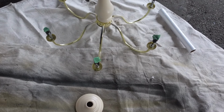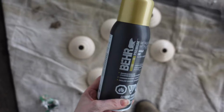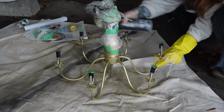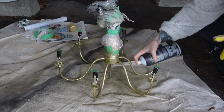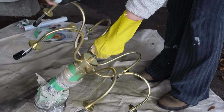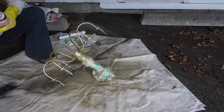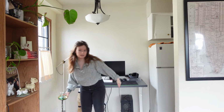So I am just gonna spray paint this bottom with my bare gold, just to make it nice and match the other golds that I have in the apartment already. We have finished the spray paint. It is done. Little sneak peek here.